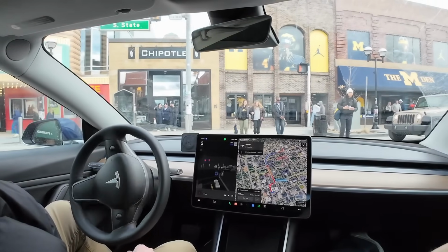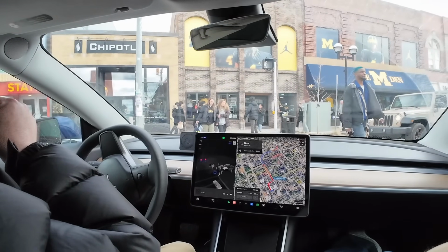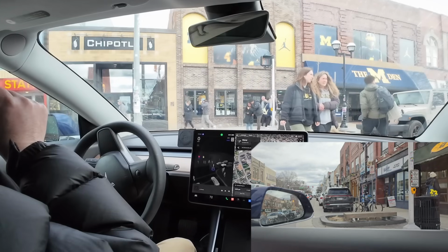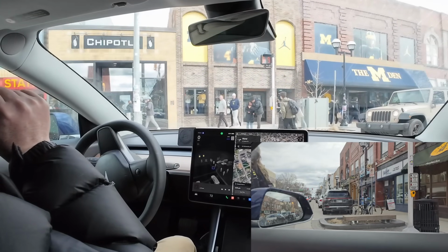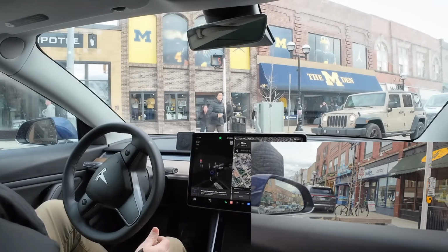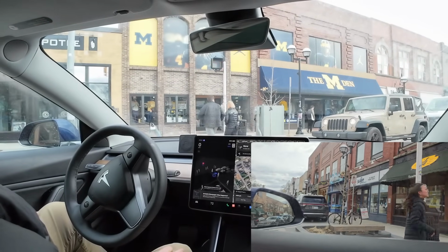Oh, yeah, so we are cramped here. What are you going to do? They have a walk now. There's nowhere to go. So they're just like, whatever. Pedestrians just do not care here. They big time have the right of way in Ann Arbor. And the car doesn't seem to jive with that.